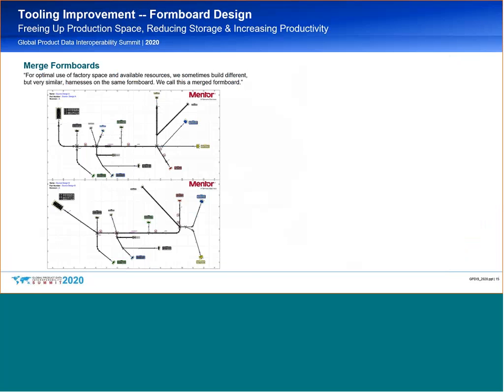So I've got two examples for you. First is the merging of form boards. When you think about it, each harness gets laid out on a form board, and when you start to look at trying to optimize factory space and available resources, you may want to build different but very similar harnesses on the same form board.